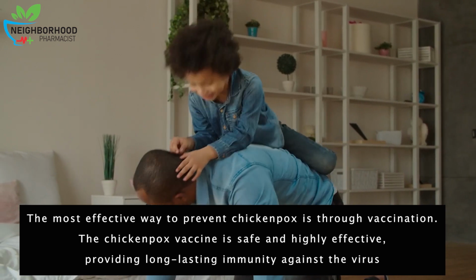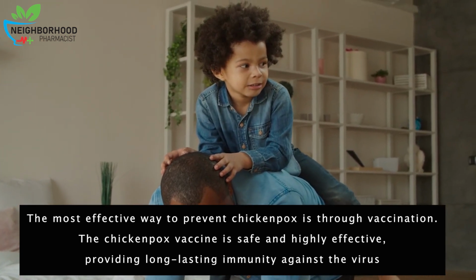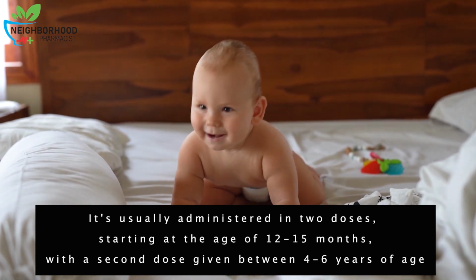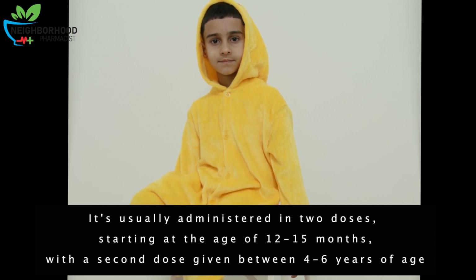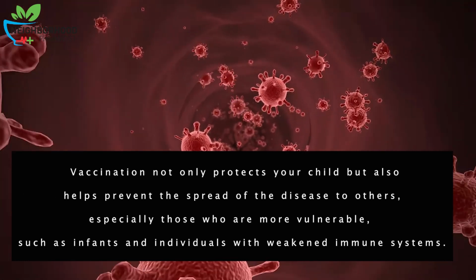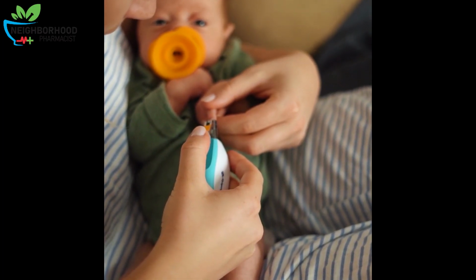The chickenpox vaccine is safe and highly effective and provides long-lasting immunity against the virus. It's usually administered in 2 doses. The first dose starts between the age of 12 to 15 months, and then the second dose is given between 4 to 6 years of age. The vaccination not only protects your child, but also helps prevent the spread of the disease to others, especially those who are vulnerable, such as babies, infants, and individuals with weakened immune systems.